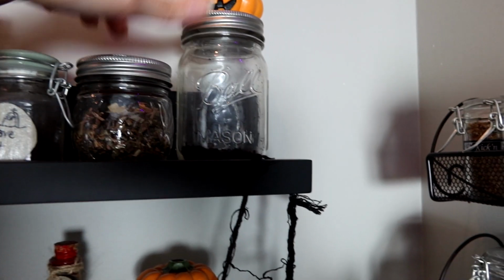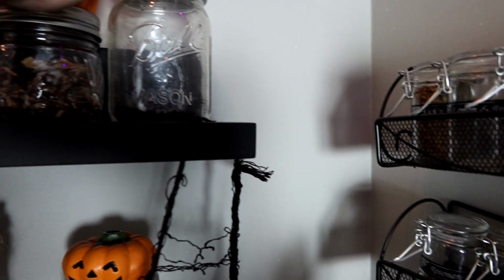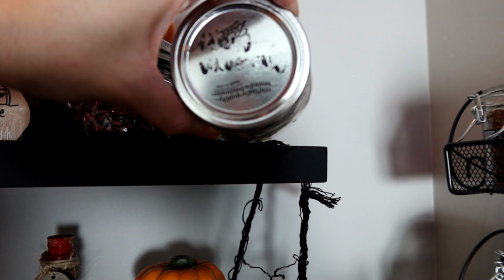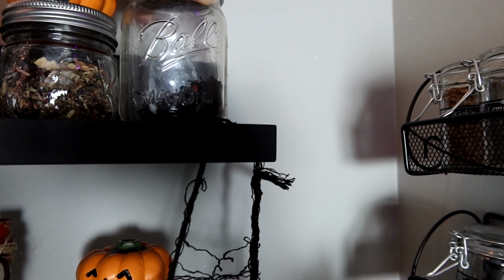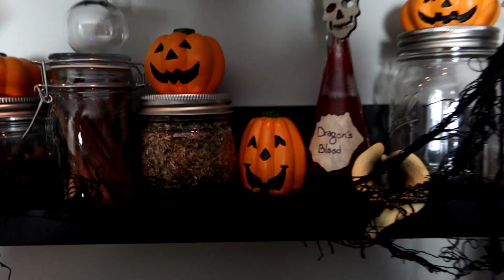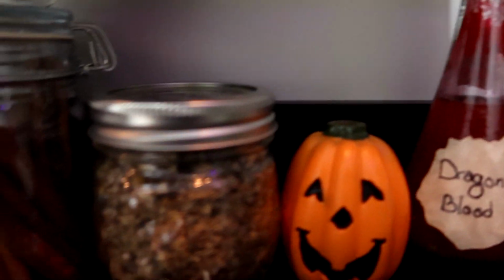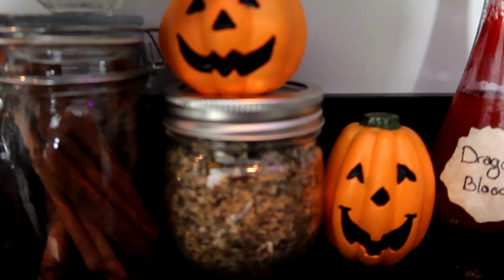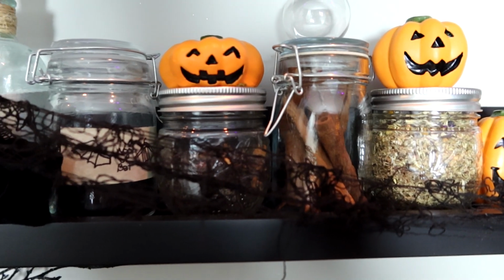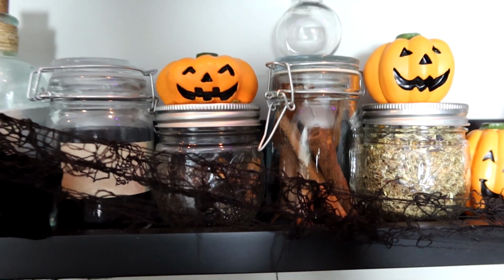Herbal knockout. What are you? I need to try to figure out what that one is. Oh wait, no, that's hot cinnamon spice. Evening unwind. And of course, my cinnamon sticks that I like to put in a couple different drinks as necessary, or even hot cocoa too. So this part of the Apothecary coffee bar was inspired by The Good Witch.